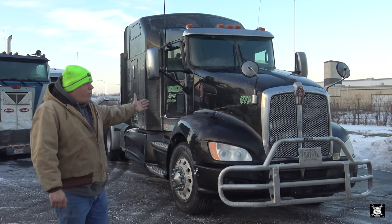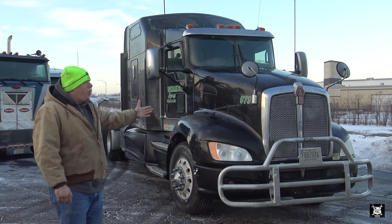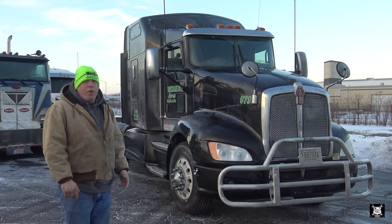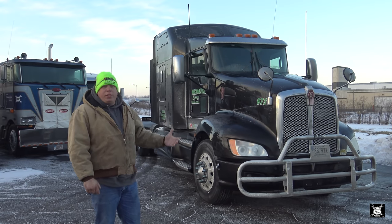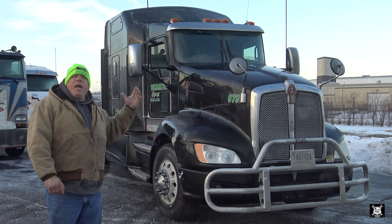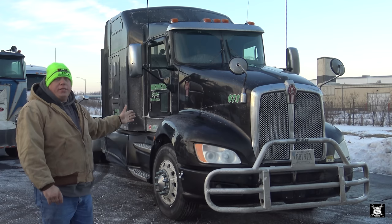Suffer no more. Right here behind me is a Wiedmeyer Express company truck. This here is a 2015 T660 Kenworth. I just drove this all the way down from Wisconsin here to Ohio, bobtailing to come rescue my truck, my 84 Peterbilt. And let me tell you, I actually like this truck. Let me tell you something about it.